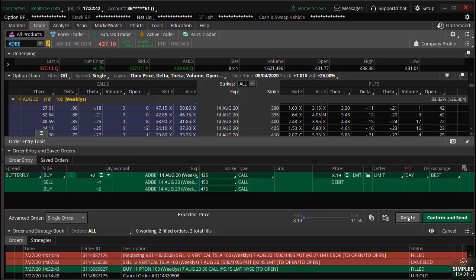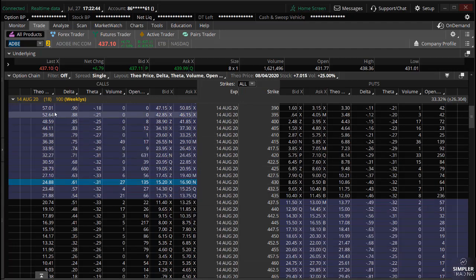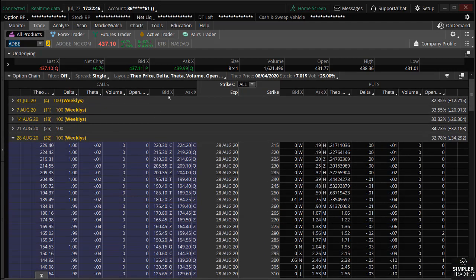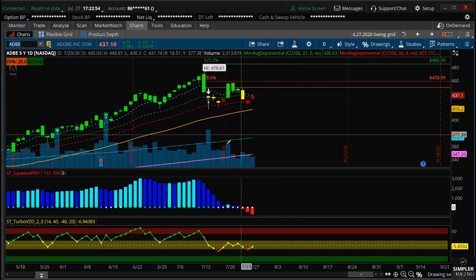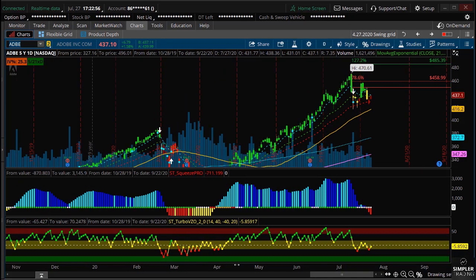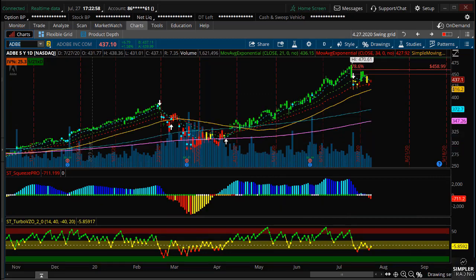So just a couple things to think about. Also, selling premium is always pretty good for me just because it's premium decay and you can do it two or three weeks away. But those are the three trades that I wanted to share with you today. Pretty much the same pattern in all three of them. That is what I'm looking for, and that is how I'm trading them.